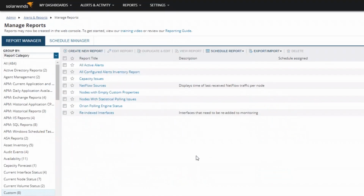And we're going to see there's like a ton of out-of-the-box reports, but we're not going to use any of those. What we're going to do is create a brand new report.